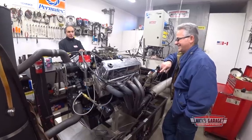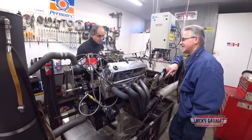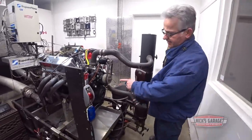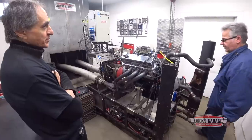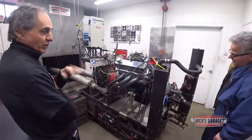How's the idle? It's a bit loopy. It's got a roller hydraulic camshaft in there. Don't ask me the specs. Like I said, I did not build this engine. I haven't had an engine on the dyno for a while. I got a Ford engine. It's clockwise? Yes, that's what he told me. I just do what the engine builder told me. Like I said, it's not one of my builds.